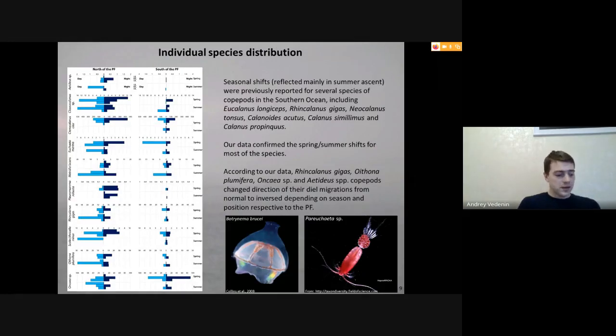Diel and seasonal dynamics of the zooplankton was also plotted for several individual species of copepods here. The most prominent seasonal shifts were shown for copepods, and previously the seasonal changes in vertical migrations were observed for these species listed in the first paragraph. We confirmed this and also described the changes of the direction of diel vertical migrations of four species listed here.